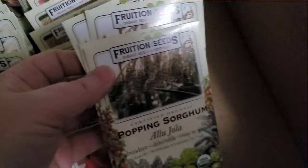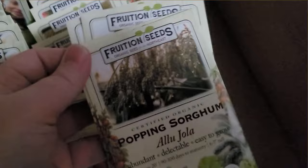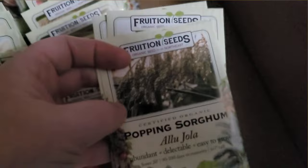You can actually pop amaranth seeds too. Obviously, those would be really tiny, tiny, tiny. But I think this would be a fun project, and just an experience. So popping sorghum, I'm going to do this. And I'm going to put this in with the sesame, as well as what's next.